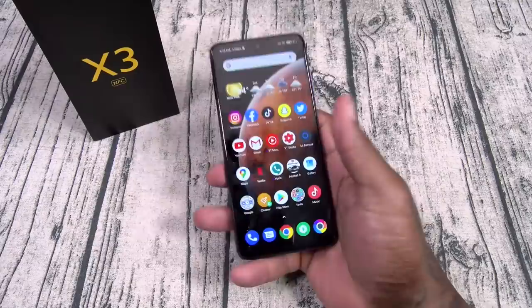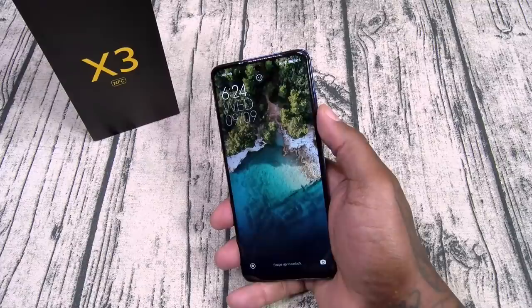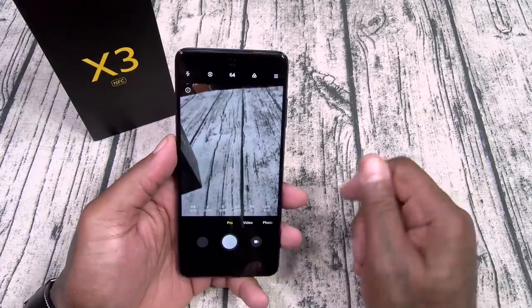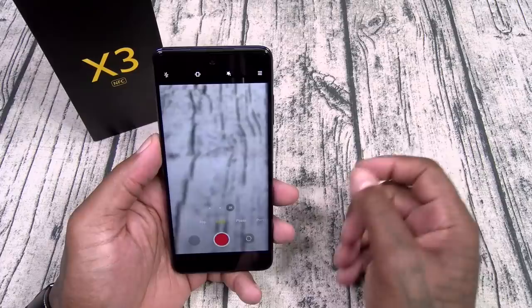All right, so now let's take a look at the camera. Now, while your display is off, if you want to use the World Star Hip Hop button, press the volume down twice. That'll activate your camera. Let's go through the different shooting modes. You got pro mode. You got video. You could do wide angle video. And for your zoom in the video, all the way up to 6x video zoom.